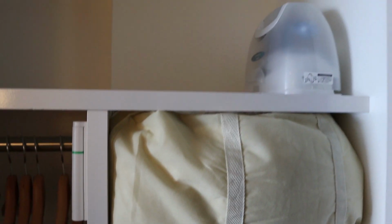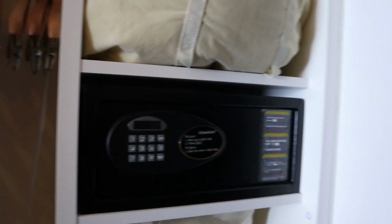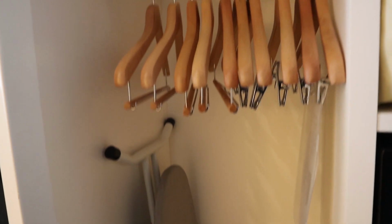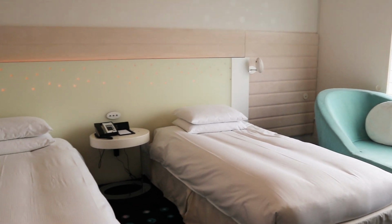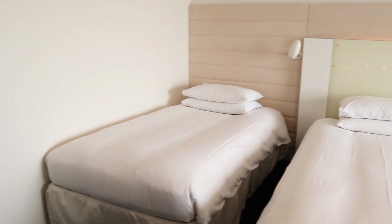Awesome. Closet space. Slippers. Extra pillows. Nice. So it's a shared space between the suitcase rack and the... Yeah, no, it's a shared space. It's nice. Coming into the room, nice and bright, 3 beds, which is an upgrade for us, I guess, because we ordered a twin bedroom.